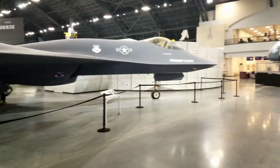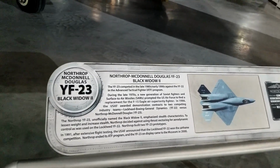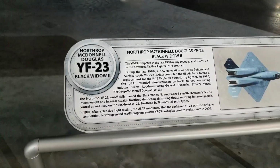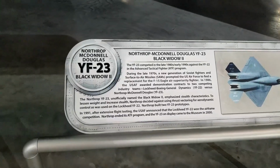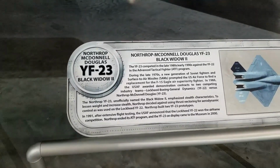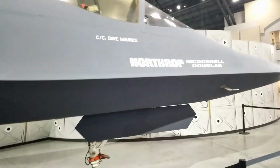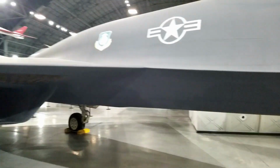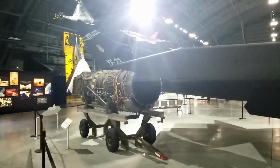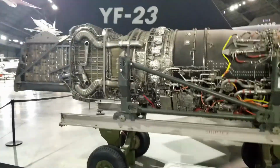So let's look at this. This is the Black Widow 2. This was supposed to take place at the F-15, but Lockheed won. They ended up making 2 of these test planes. And General Electric motor.